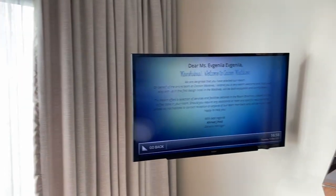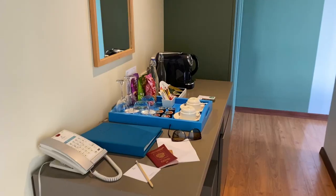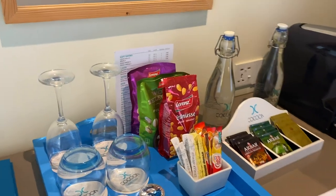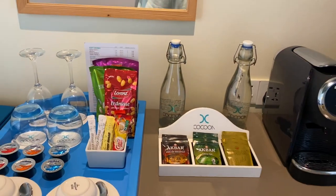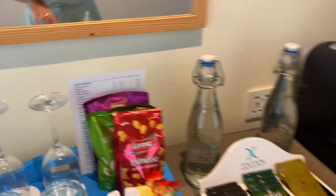Welcome, Miss Eugenia. Welcome to Cocoon Maldives. So here we have a mini bar, tea and coffee making facilities and water are included, but these peanuts are extra chargeable. Also, soft drinks are included and alcoholic drinks are extra chargeable.